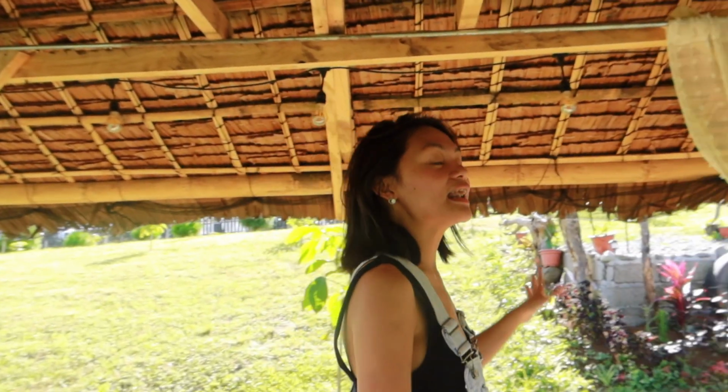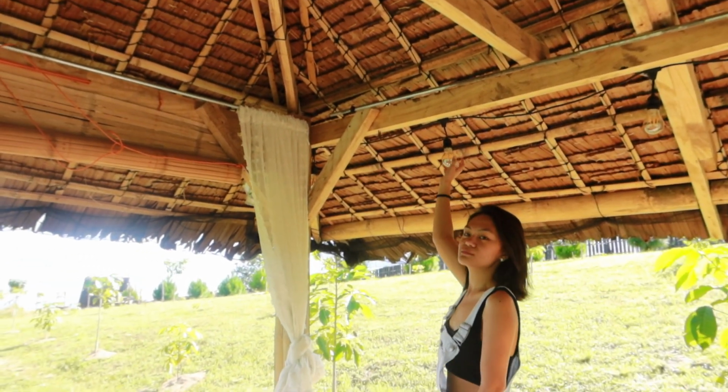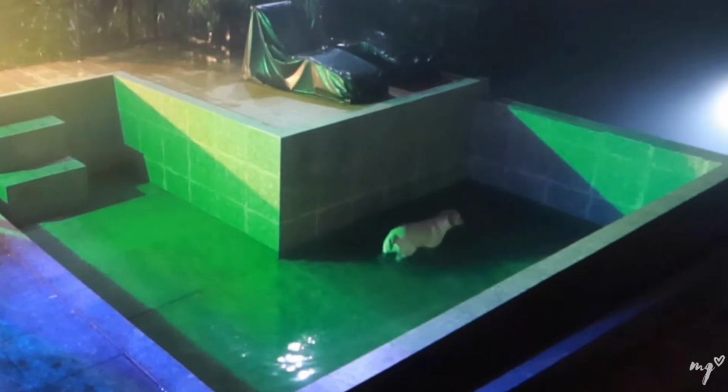What I really like about here as well is we also placed these light bulbs here for aesthetic purposes. So it lights up at night, which is really cool. I'm gonna insert a clip, guys, of how it's gonna be like at night. So I really like to stay here at night and watch a movie because it's really cool.